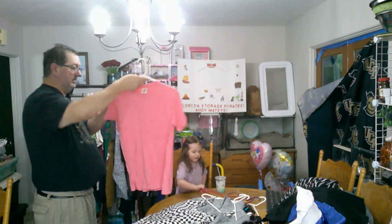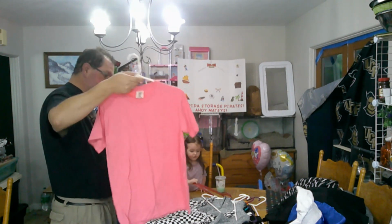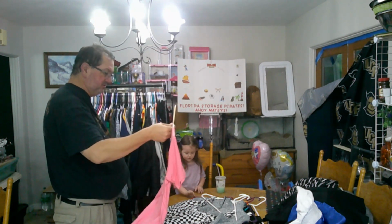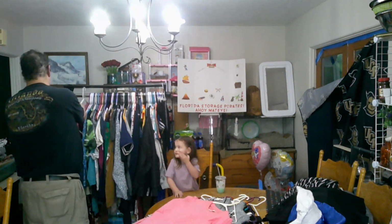We got a pink comfort. Why do you have another hanger? I ran out of clothes. How do you want another? I didn't need to use those. We got a pink pocket tee. Here, I'll grab this one. We got a pink knot pocket tee.